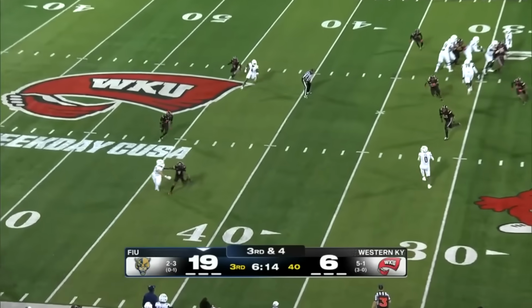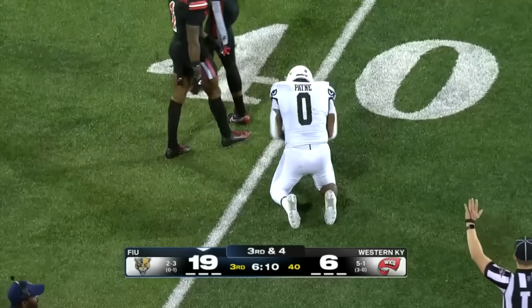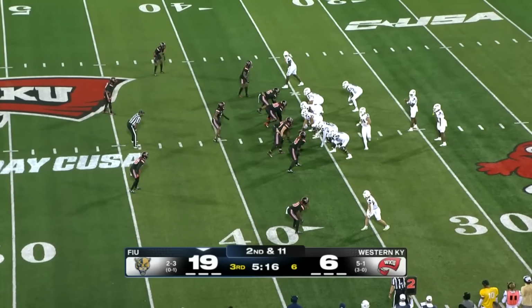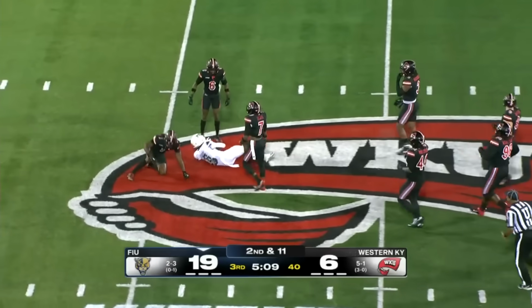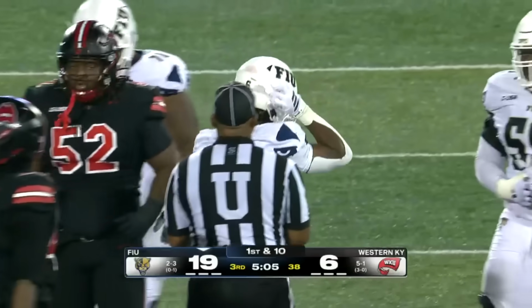Jenkins keeps it. They get it out into the flats to a wide open Dallas Payne, who stumbles down. In a while, 3 catches, 86 yards. He was targeted on the first 3 plays of the game. Jenkins handing off up the middle, and Carey shooting through the hole onto the WKU logo at midfield for another first down.